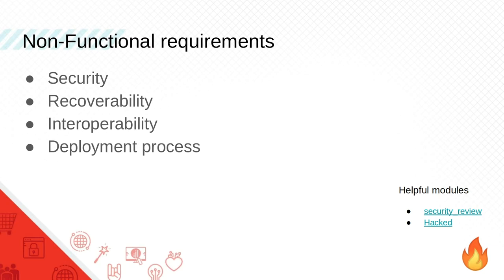Recoverability, so this is a big one because you're inheriting a project from a client and you don't know if the client has backups, you don't know if the client has a strategy to recover his or her website when something happens. Maybe they could be hacked, maybe they could do something wrong themselves using the admin panel. So you want to make sure that the client has a strategy to recover the website. If they don't have one, maybe it's your job to tell them to put something in place. So security, recoverability, have a plan for this kind of thing.